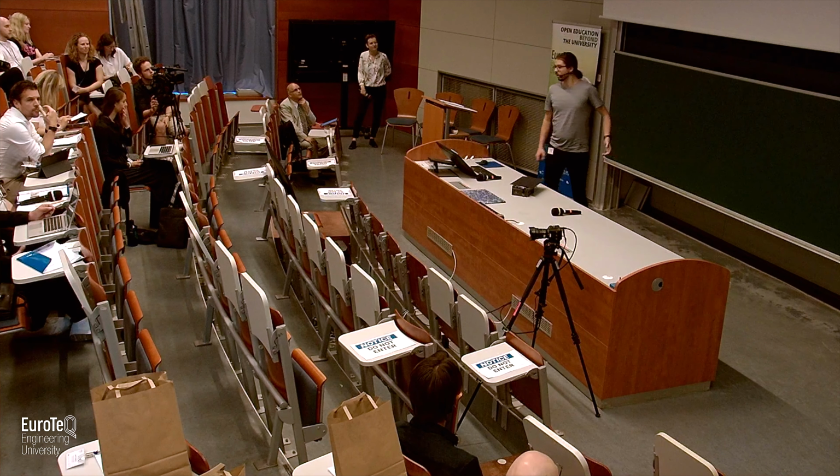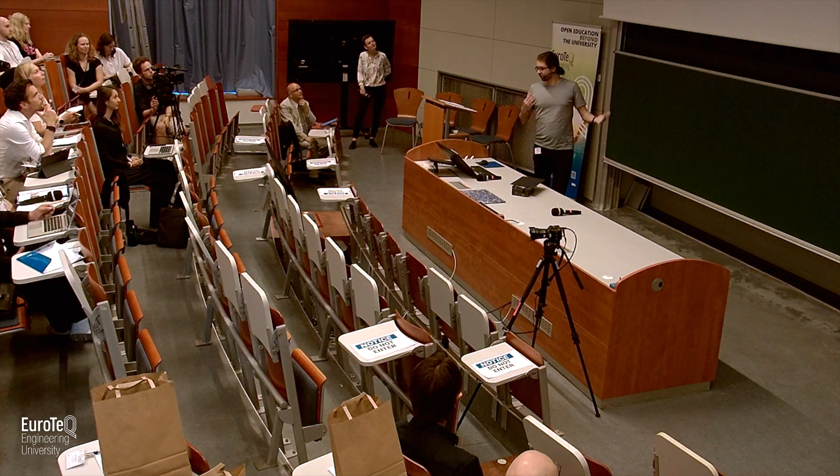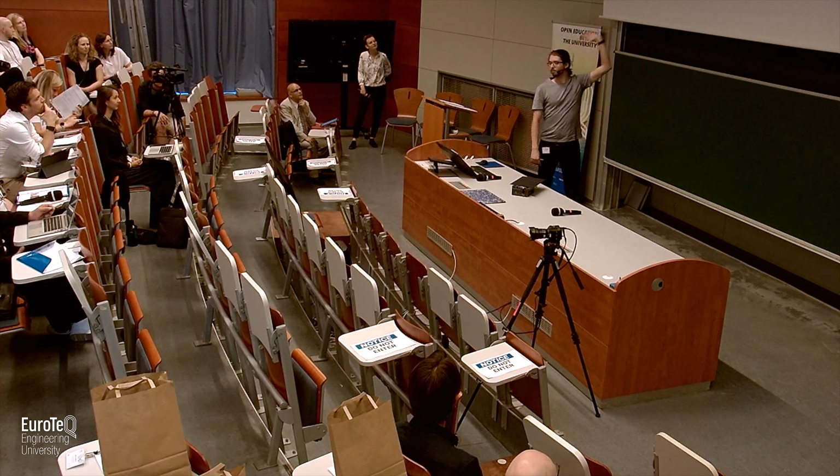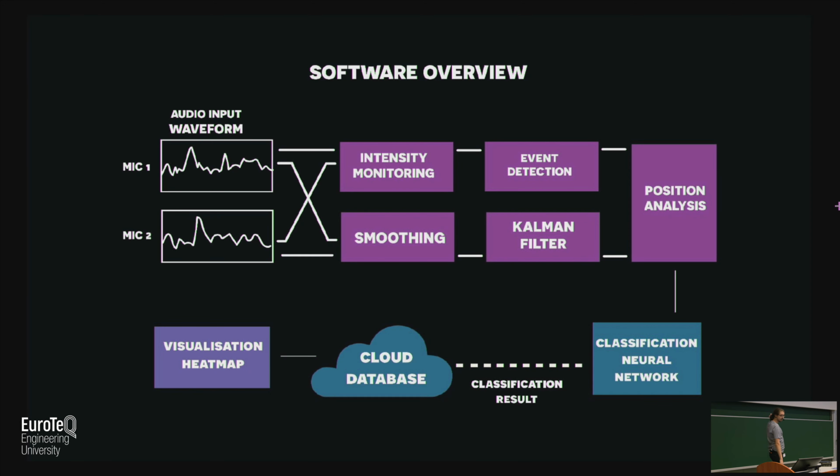The way the actual software works behind it is that we take the two audio waveforms, run them through a bunch of filters, then run position analysis on the audio waveforms to be able to determine which directions the vehicles are moving. We throw that through a MEL spectrogram into a neural network, which will then classify what kind of vehicle it is, whether it's a passenger vehicle, truck, motorbike, or not a vehicle at all.